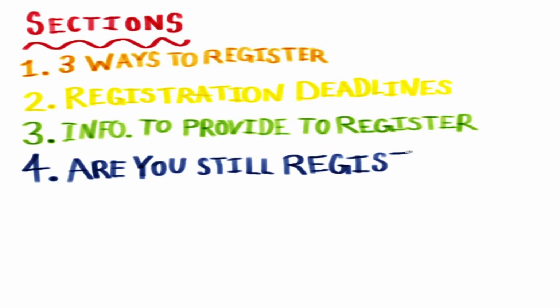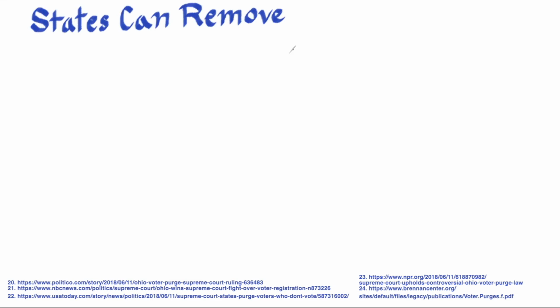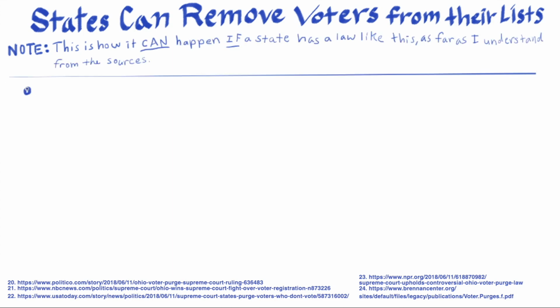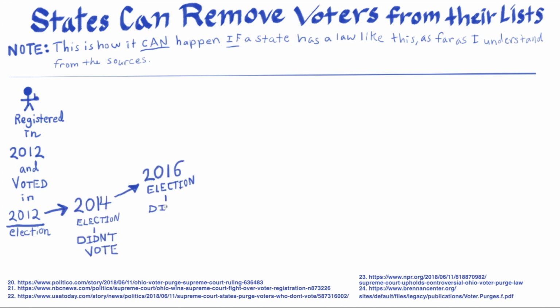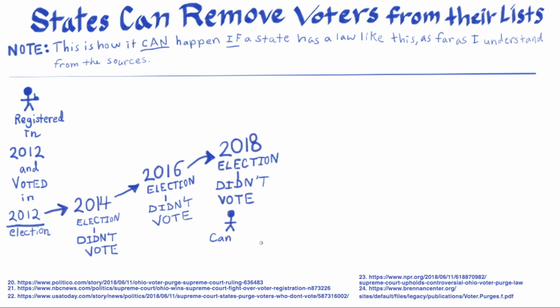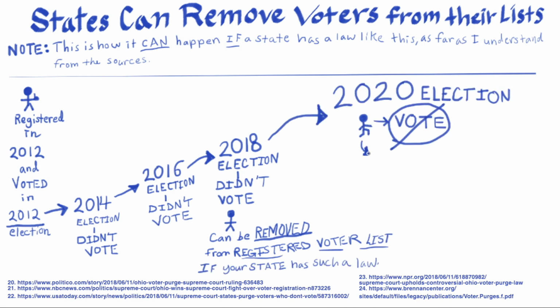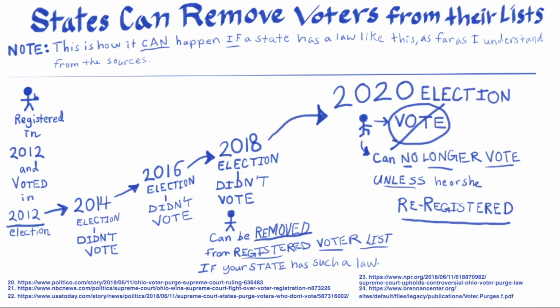Now, let's say you registered a long time ago, but it's been some years since you actually voted. Well, your state may have taken you off its voter list, and you will not be able to vote until you re-register. In 2018, the Supreme Court upheld an Ohio law allowing the state to unregister voters if they hadn't voted for 6 years. This means any state can do that now.